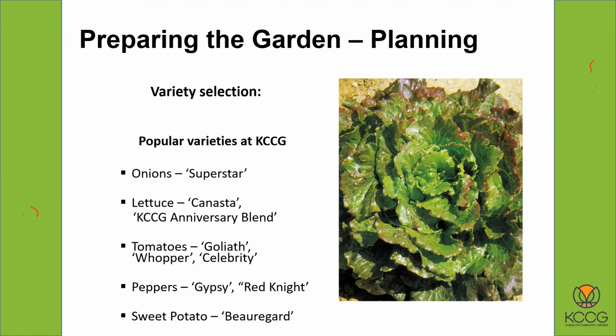Tomatoes, we have lots of great tomatoes: Goliath, Whopper, Celebrity. We're kind of excited about a new one that we are trying this year called Iron Lady. If you look at our website or look at our seed catalog called the Seeders Digest, you will hear about that one. The reason we're excited about it is because it's disease resistant, and tomatoes get so many diseases.